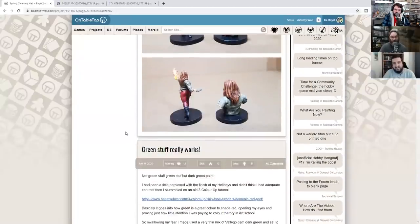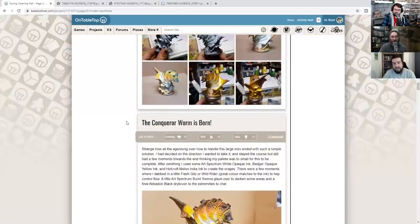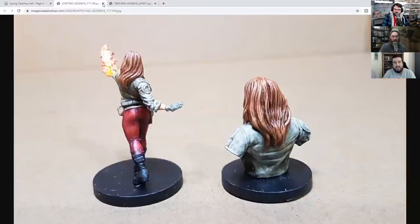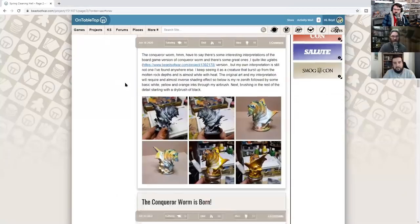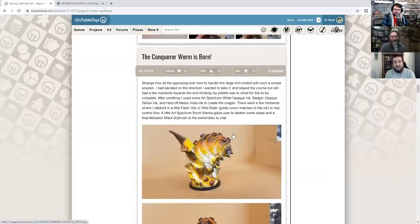Where is this worm? Do I have to jump all the way down this page? Pretty much, yeah. There it is. There's the start of it, and you'll see the finished version. So that now, then. There's an Abe. Hello. I mean, Abe was looking awesome there. But yeah, so there you go.